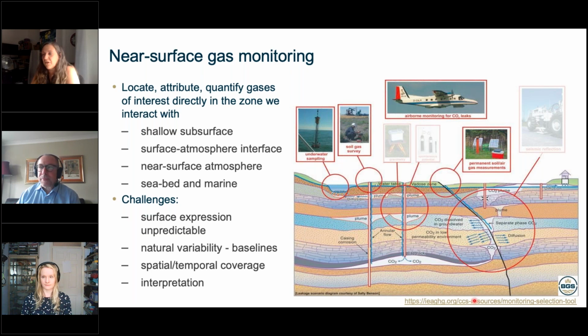Okay, so a very quick whistle-stop tour around near-surface gas monitoring. In the unlikely event that your gas has managed to migrate out of the storage site into the complex, and then continues upwards, the areas we're talking about here are the shallow subsurface, the surface to atmosphere interface, and the near surface atmosphere. I'm also going to say a couple of words about seabed and marine, because we've got a facility that handles that as well. So really we're looking at soil gas, and the permanent and the survey type approaches.